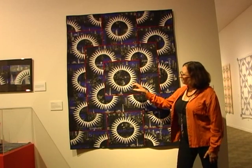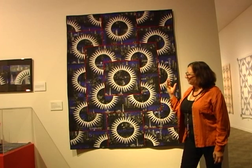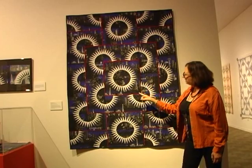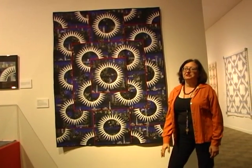The white gives such a sparkly radiance to the quilt, and she's edged each of the blocks with red, a thin red border, and it's a very elegant piece and a wonderful addition to his collection.